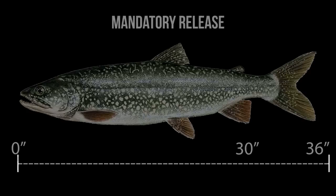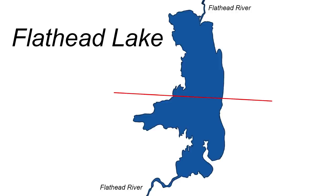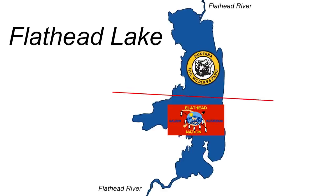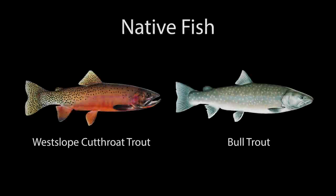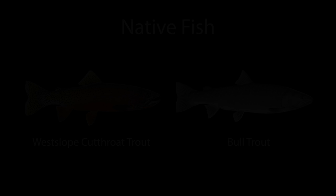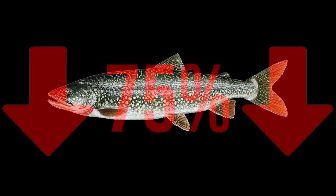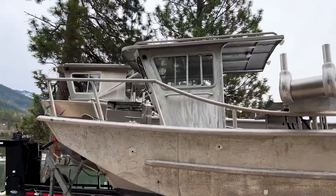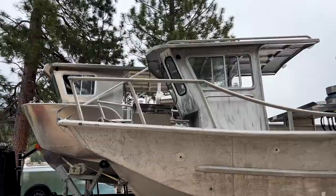Now this is where things get even more interesting. The south half of the lake is managed by the Confederated Salish and Kootenai Tribes, and the north half is managed by Montana Fish, Wildlife and Parks. Same body of water, different management theories. The reservation has a policy of wanting to preserve the native fish populations by reducing the lake trout populations by 75%. To accomplish this, there's large-scale gill netting efforts along with incentives to promote anglers to harvest fish.